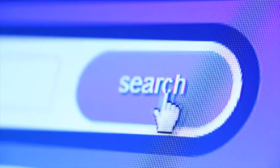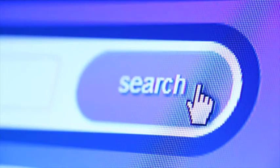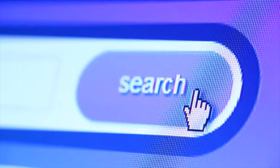I'm looking for buttons. Do you see a button? Oh, it's the search button on the computer. You press the button when you want to look something up.